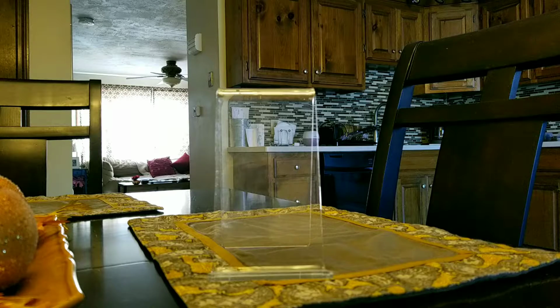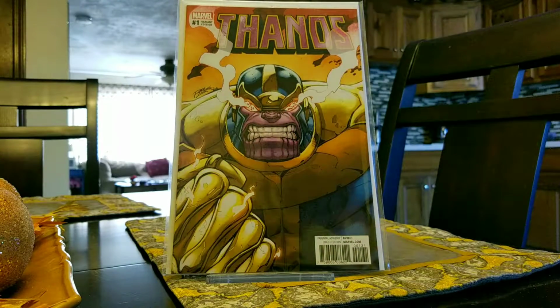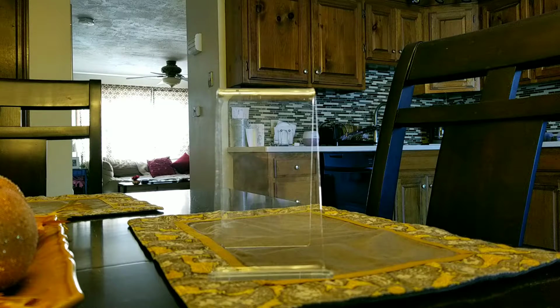Here's another Don Lim, Thanos #1 variant. I love this one. I don't know what it is. It's nothing special. It's nothing really greatly detailed. I just love the way he did that one. I'm a fan. So I'm going to have him sign that, get it graded.